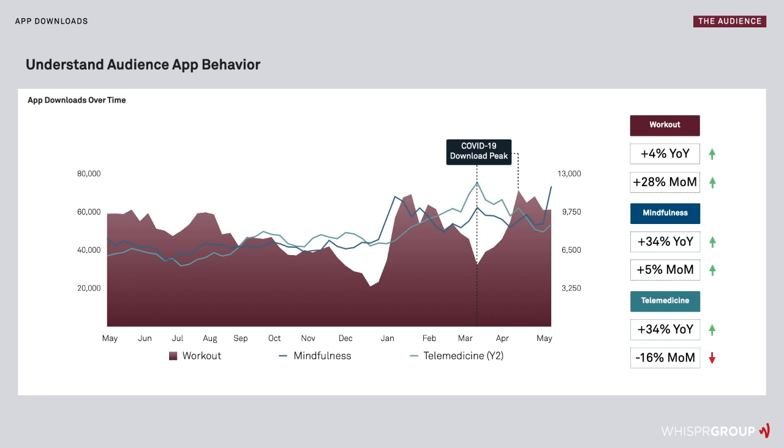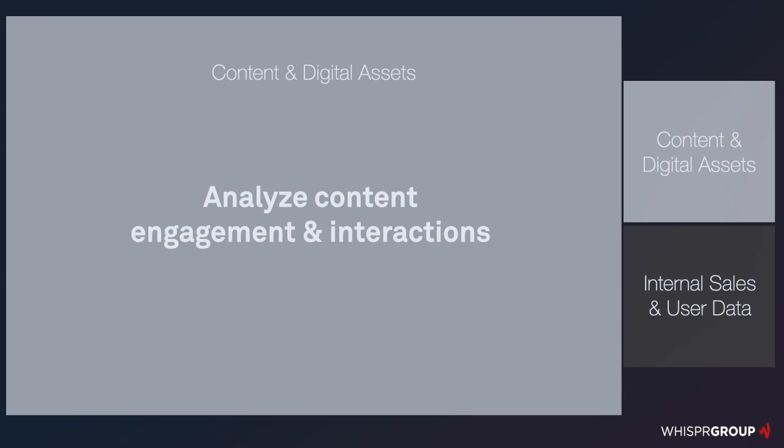Now, just for the interest of time, we're going to move on to show a few more examples and then wrap this up. Another thing that you can look into to better understand the audience, and also understand what assets you can use to work with marketing as you launch in a market, is to analyze content engagement and interactions, whether it is on digital assets that live on your website, but also when it comes to social media. And we're going to give you an example of how you can categorize that.